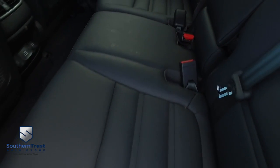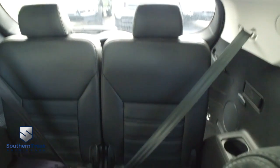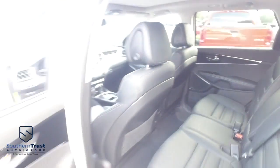So you got that beautiful seating. No rips, no stains, no tears. Southern Trust HD clean machines. If other dealers aren't going in and out of their vehicles with high definition cameras, they probably got something to hide. HD clean carpet. You got that third row leather seatings. Aunts, uncles, grandmas, grandpas, cousins, in-laws, trips to Disney World. Just got a whole lot more comfy.